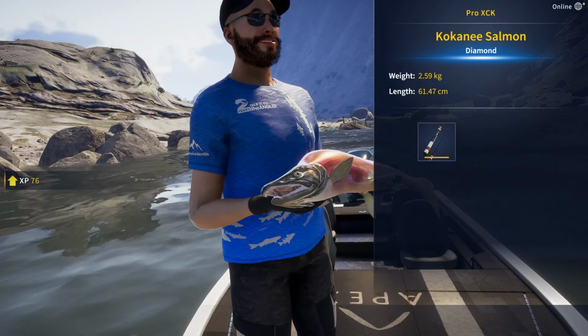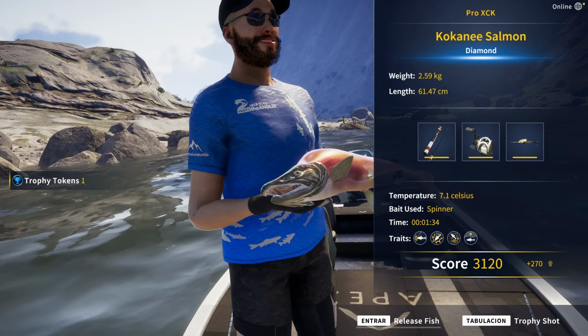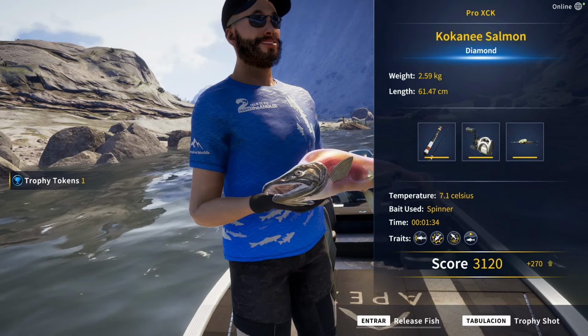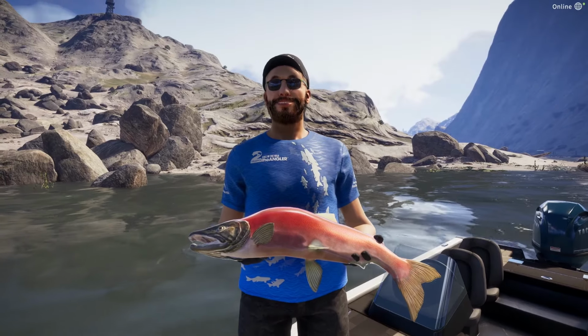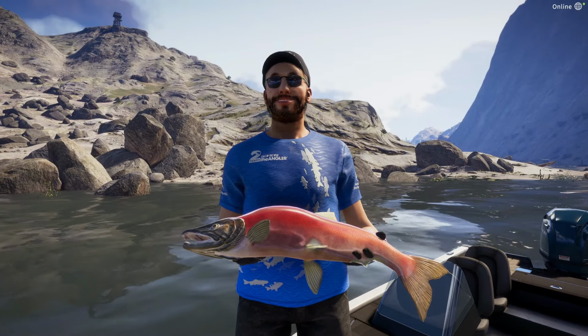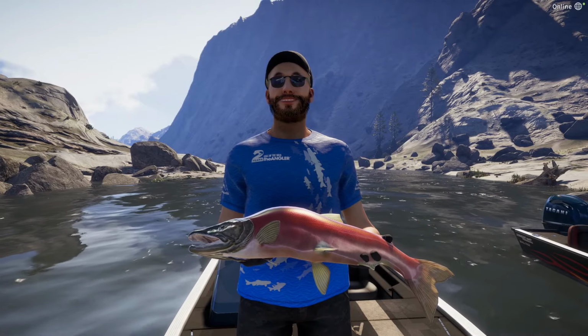Oof! 2.59 kilos. Holy. Not heavy enough to be our personal best, but it's massive. I think it is my second biggest. Look at its size. You know they are huge when you see that diagonal camera angle.